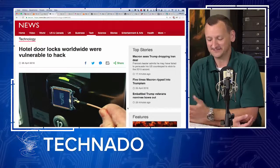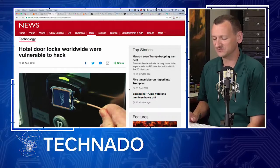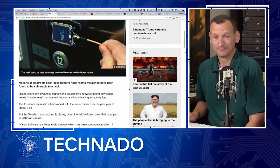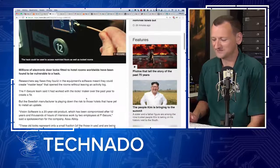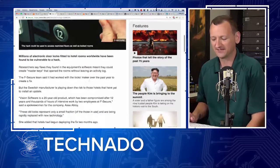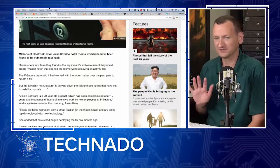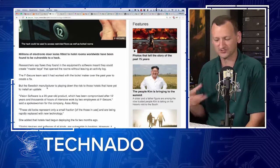But it's a computer system. And so they found a flaw in the locks where they're able to basically generate a key that can open pretty much any door, right? And that's what it's saying. You can access restricted floors, you can access locked rooms, and be able to get in there. The team that discovered this was F-Secure, and basically they're saying they've been working with manufacturers to create a fix.